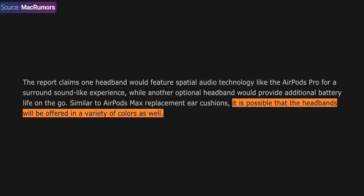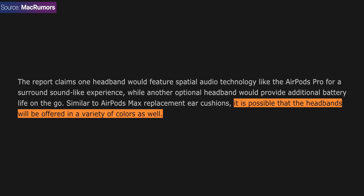The Information also said that it is likely that a headband would also come in multiple colors. Although, at a starting price of $3,000, I don't see many people paying on top of that just for different colored head straps, which you won't even be able to see anyways when you're using the headsets.